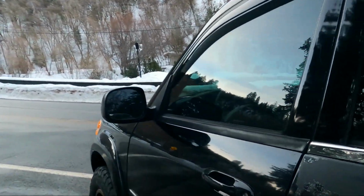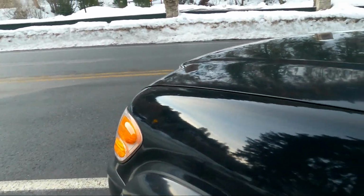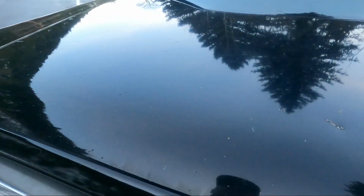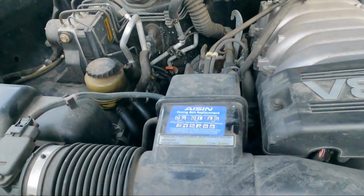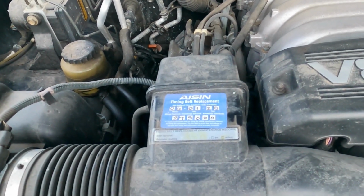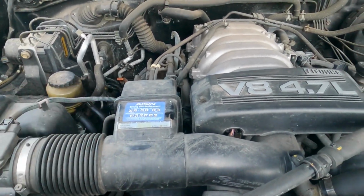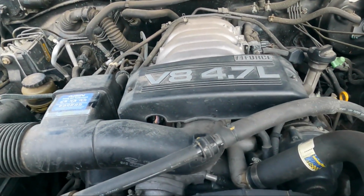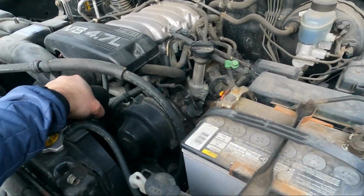In terms of repairs, the Sequoia has 305,000 miles. I really haven't had to do hardly anything to this Sequoia. I will point out the things that I have done so that you guys are aware. Last year I did the timing belt. I went with an Aisin, that's basically the factory brand. Looks like it was replaced once before. I did that at $295. They say to do it around 90 to 100,000 miles. So that's kind of the major thing.